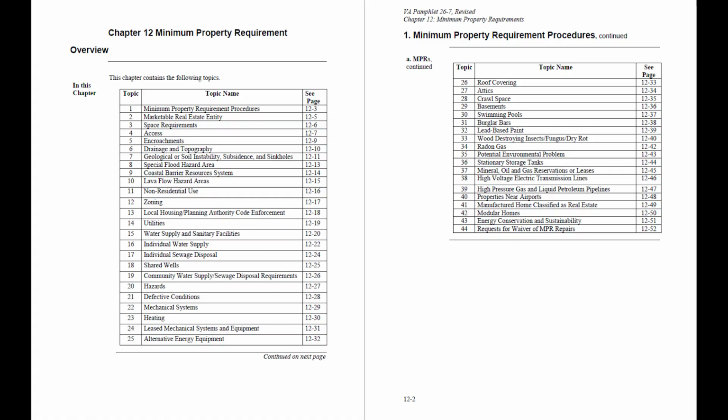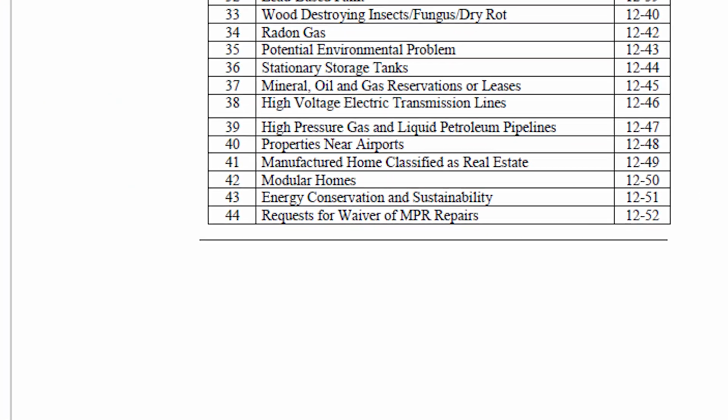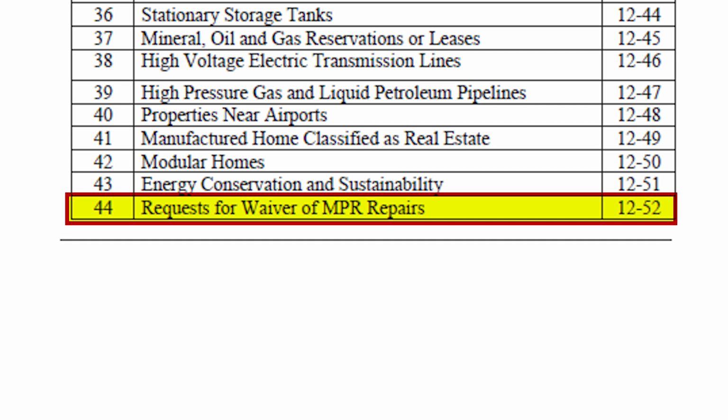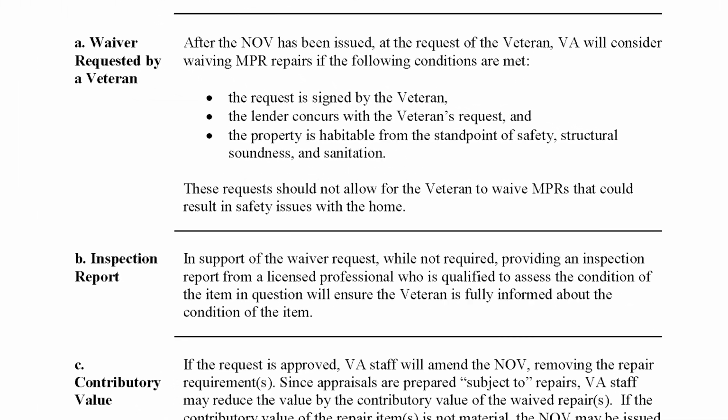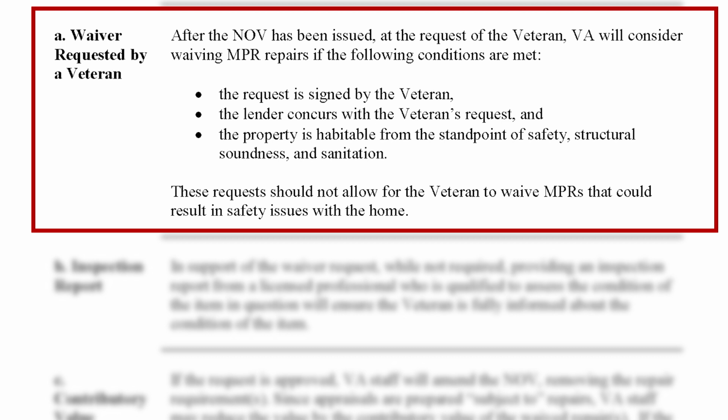The last thing I want to discuss before I wrap up this video is number 44, request for waiver of MPR repairs. So under Section A, waiver requested by a veteran. After the NOV has been issued, at the request of the veteran, VA will consider waiving MPR repairs if the following conditions are met. The request is signed by the veteran, the lender concurs with the veteran's request, and the property is habitable from the standpoint of safety, structural soundness, and sanitation. These requests should not allow for the veteran to waive MPRs that could result in safety issues with the home.